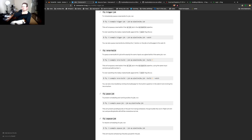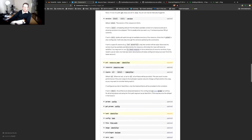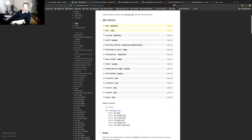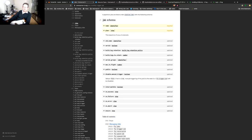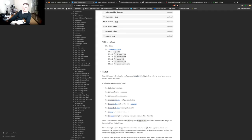Right, so this is effectively what we do when we're just tagging it. Is it the job which dictates? Right, here we go, job. Build logs, serial, max in flight, public, disable manual trigger. Okay, so it's done in series. Log retentions, maximum in-flight, fine. Interruptible, on failure, on error, on abort. Okay.